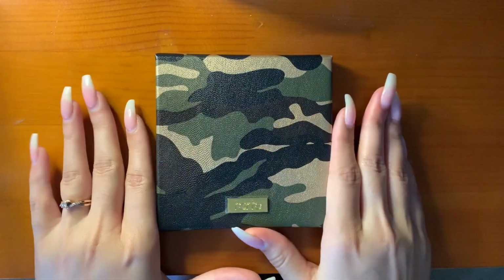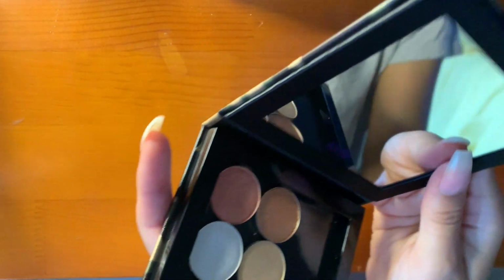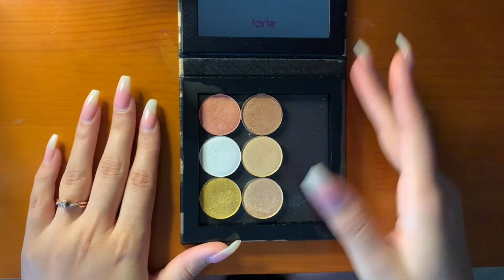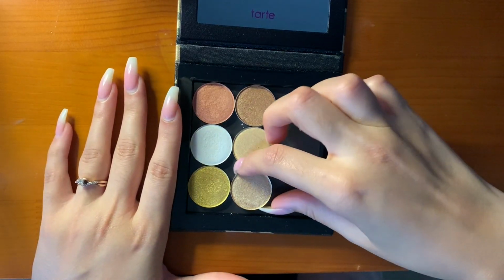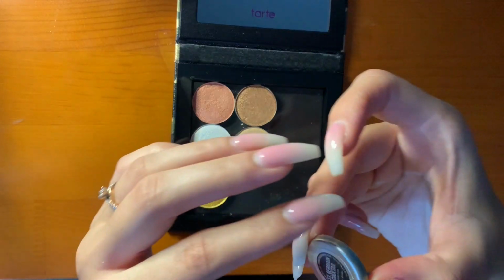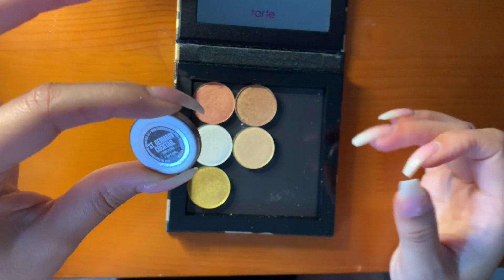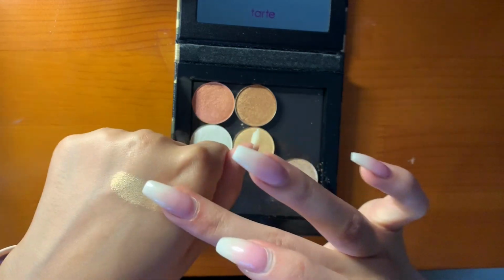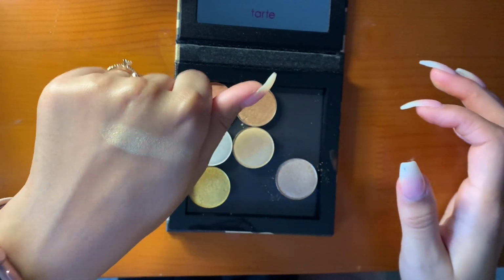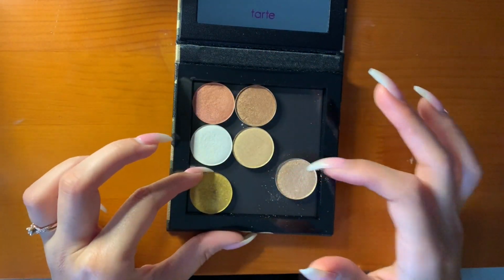Then I just got this really cute MD palette from Tarte. It was like 10 bucks. It comes with the mirror. It's super cute. Then these are my Colourpop single eyeshadows. I bought these like 3 years ago. I've never worn them. Are these Colourpop? Yeah, they are. This is Saint Germain Cocktail. I will link these down below. This is a nice gold, not yellow gold, more champagne-y gold. Really like that.